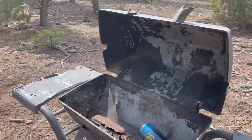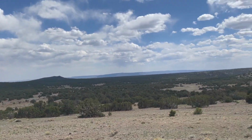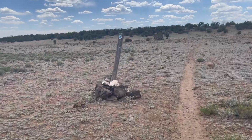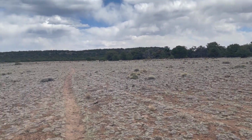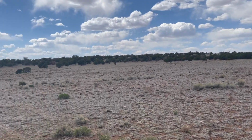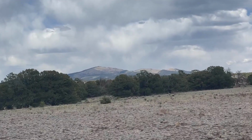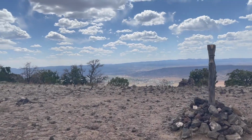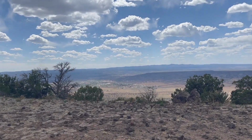In the middle of nowhere. And I mean nowhere. How did it get here? Who brought it? About 4 miles back to the road again. Beautiful day. So that's looking back on Mount Taylor. Coming up to a big drop off, and that goes back down to Grants. And look at that, beautiful downtown Grants.